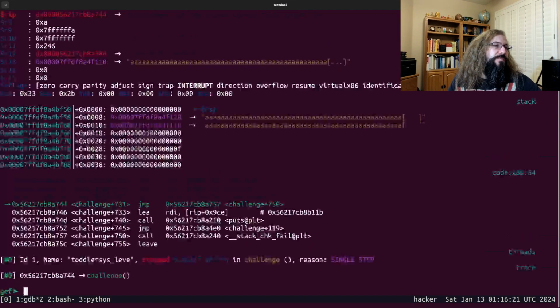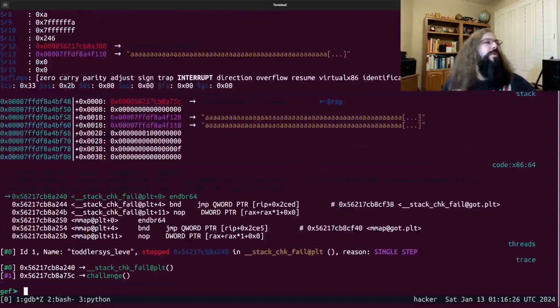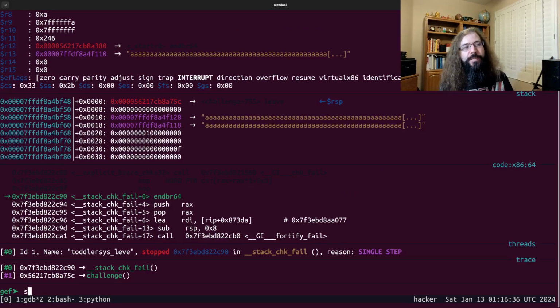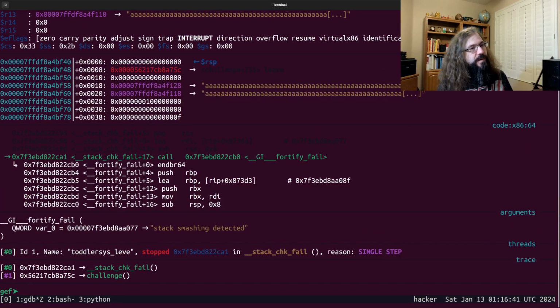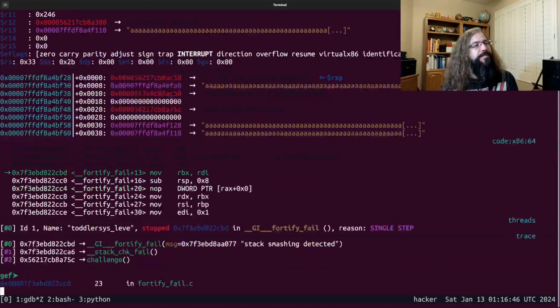And so instead, we jump right here and get to the stack check fail. We go into stack check fail. So far, so good. We haven't encountered that SIG abort yet. Now we can march our way down here. Okay, now it's going to call fortify fail. We're going to find it.